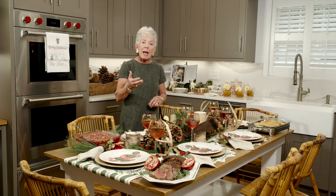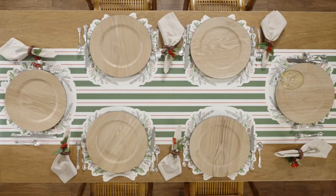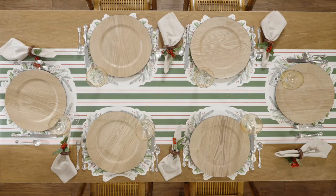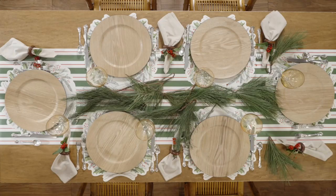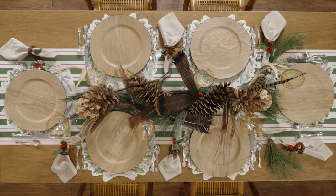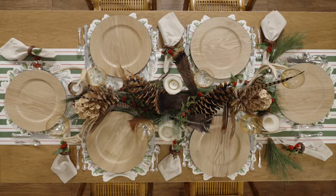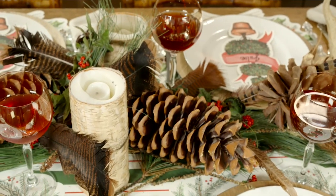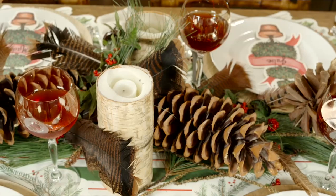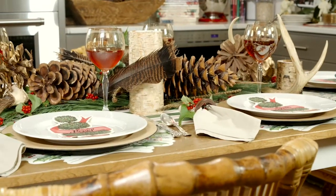Then I came in with my wine glasses. And if we want to do a water glass, you would put that directly beside it. But in this particular case, I'm just using a wine glass. The next step after that is to actually embellish the table. So pine cones, feathers, I have deer antlers, more of the berries. I've got the birch votive candles that can go and be lit in the center of the table. And you want to make sure that you maintain a height that's appropriate so the person across from you can see you when you're having a conversation, and of course on both ends.